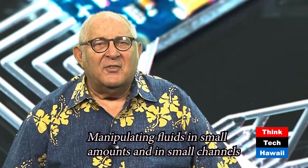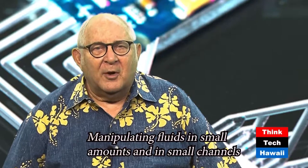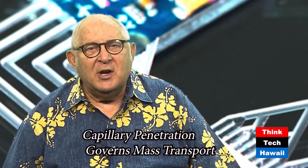Microfluidics is the science of precisely manipulating and controlling fluids in very small amounts that are geometrically constrained in channels with very small, typically sub-millimeter dimensions, a scale where capillary penetration, as they say, governs mass transport. The behavior of such small amounts of fluid is very different than what we experience with liquids in our daily lives, such as when we wash our hands.